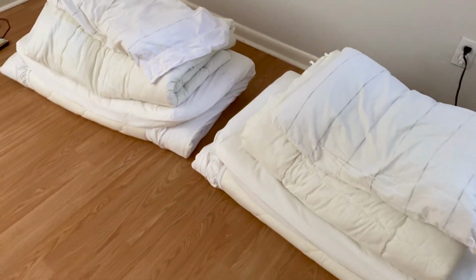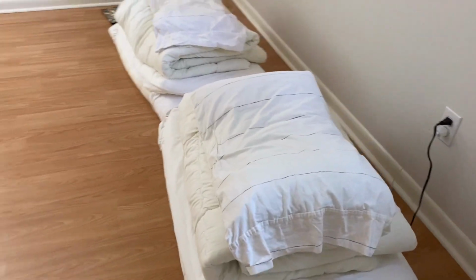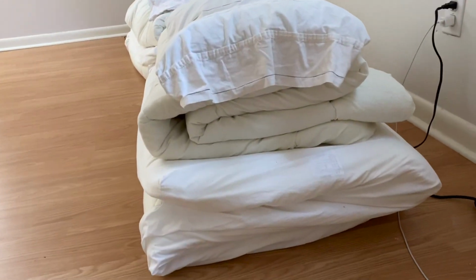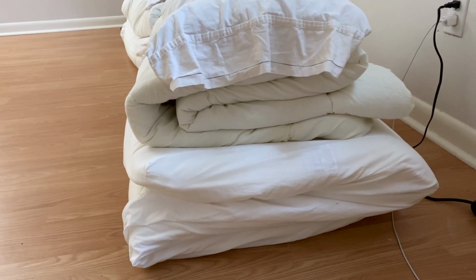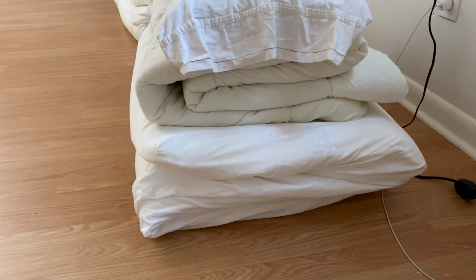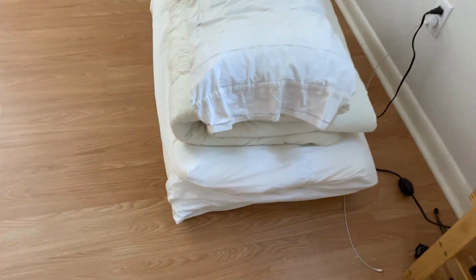And I went back and I tried another bed a little while ago that we had. It was an air mattress that we use for guests when they come over and stay the night. And I absolutely hated it. I didn't actually like being up on the bed anymore. I preferred to be on the floor.